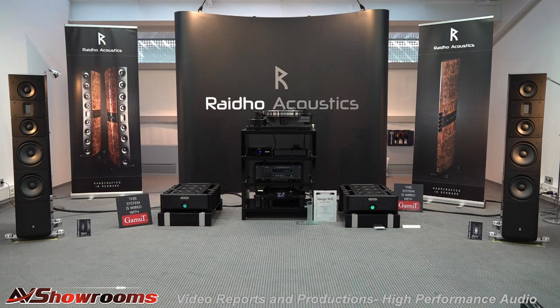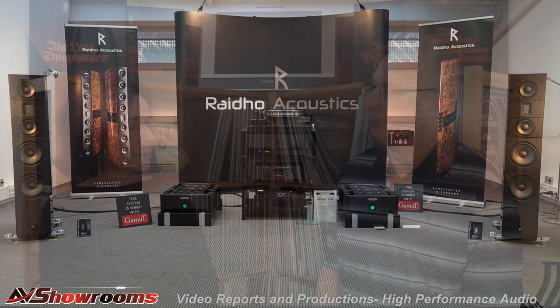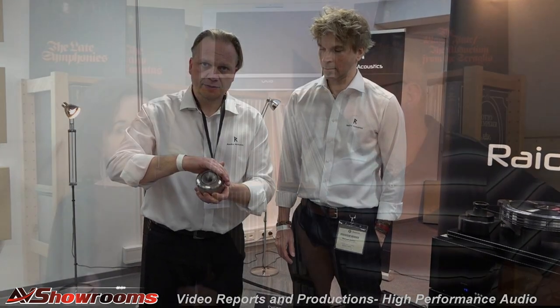Well, I really like that combination of the Gamut and Rido DNA, because there are two kind of polar opposites for sound, yet together he really warmed up that mid-range. Yeah, I really liked it. And he shows us a new motor he and the team developed. In the AV Showrooms video, he's going to tell you exactly what that motor does and the technology. It's more about better bass reach, and boy, was that achieved. A stellar, stellar room.